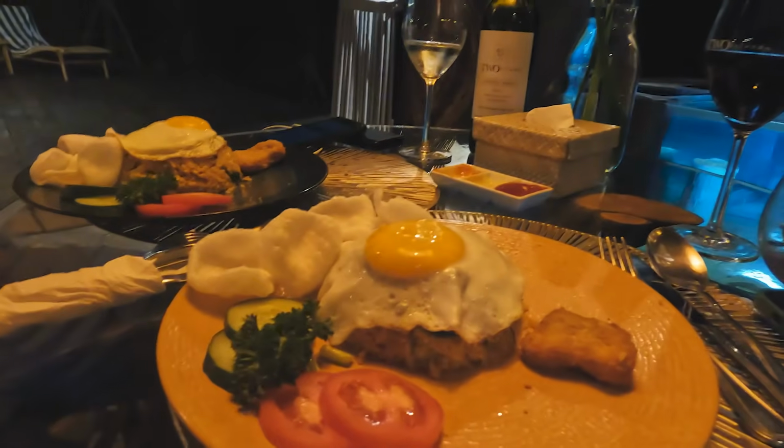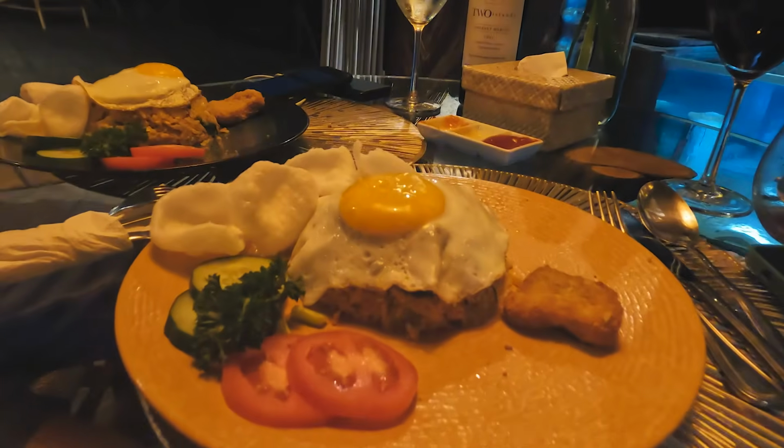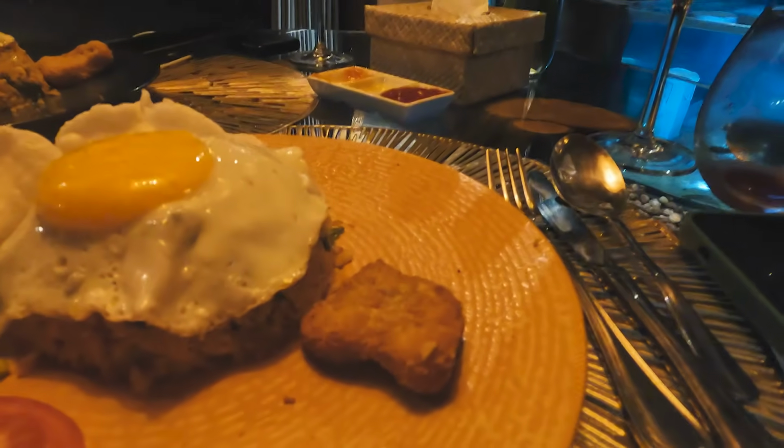So dinner is served. We've actually gone really traditional and just got a nasi goreng tonight, which, if you didn't know, is like a vegetable rice with an egg on the top, and it's a chicken. And we've got a chicken nugget. Tastes good, but a bit random.